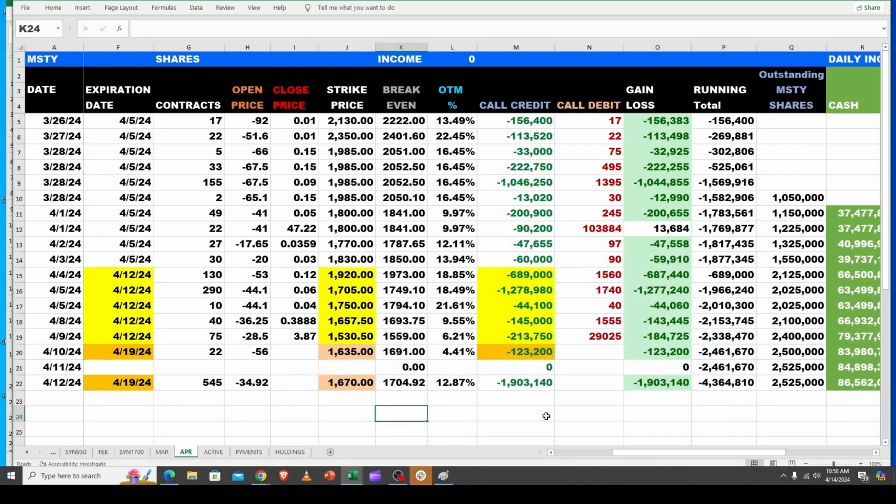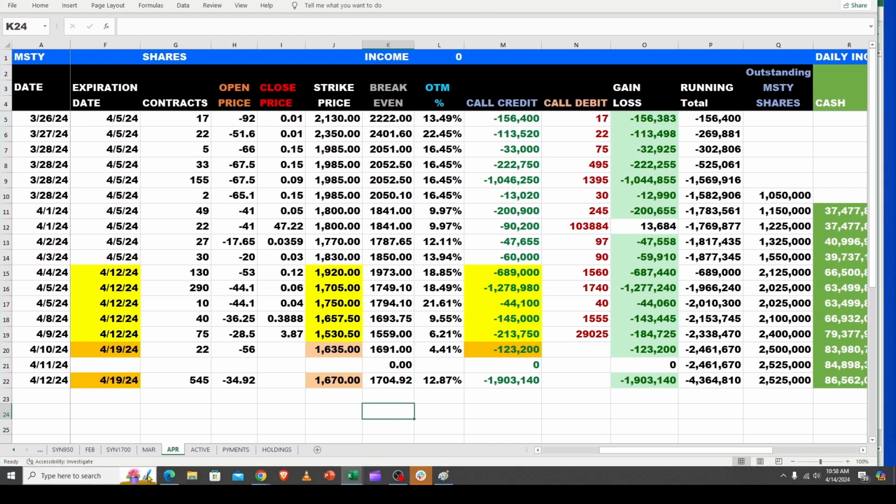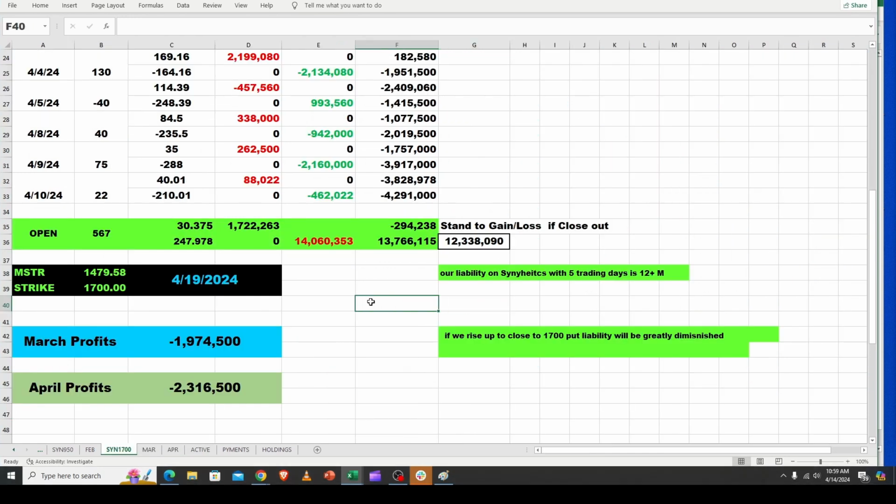Now I gotta find where I have the MSTY trades. Well, let me just jump into them because I really don't have to do it that way. Let's go over to our synthetic. We didn't roll a synthetic, okay? So we're still sitting with 567 contracts. They still expire next week. What's our liability and where do we stand? We're 12 million in the hole. So I'm going to show you that later when we look at the cash and see how big of a hit that could be. Now, and then we'll talk about the weeklies and tell you where ideally this thing could go.